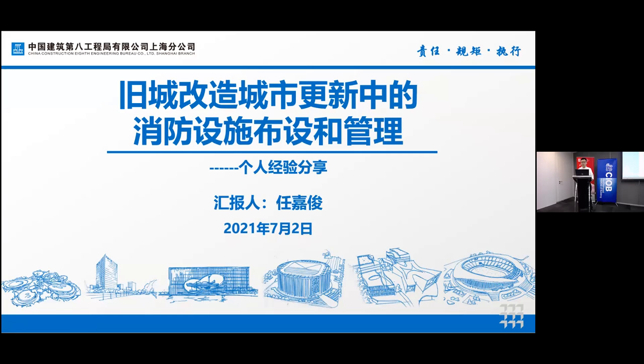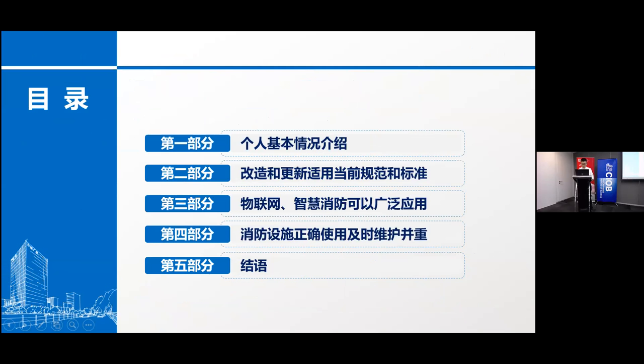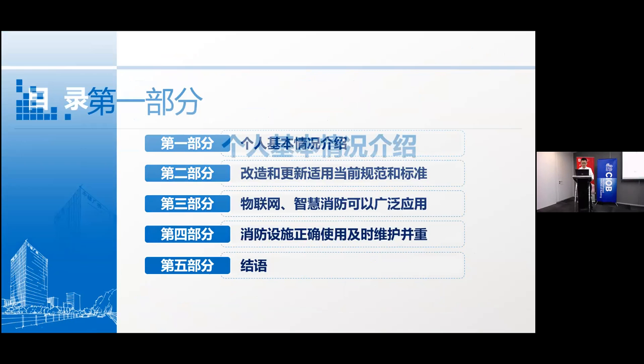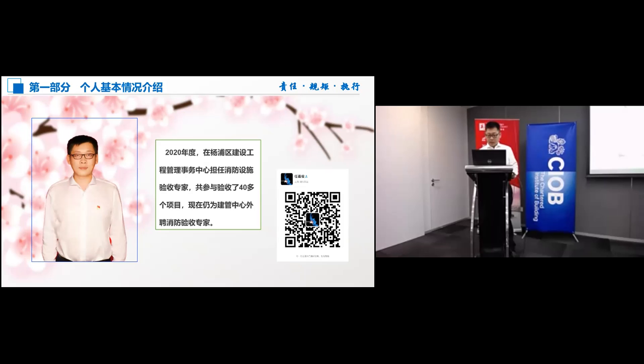First is about the current standards applicable to renovation and urban renewal. And second, I will talk about the extensive application of IoT and smart fire protection facilities. And finally, I will talk about the need to lay equal emphasis on the correct use of fire protection facilities and their maintenance.